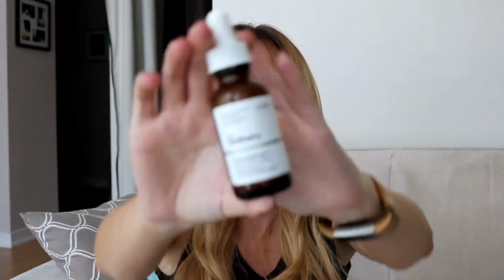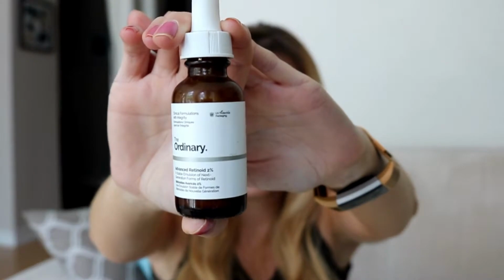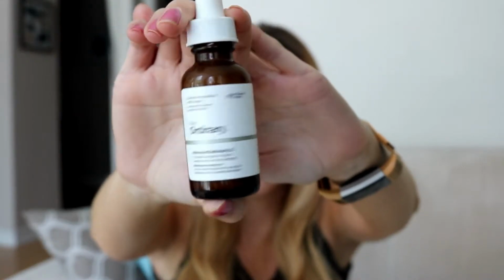So this is a declutter. I said this in a previous video just recently. I've accepted that retinol and my skin do not work out. So this is the Ordinary Advanced Retinol. It's this little guy right here. Turn that, there we go. And yeah, I've been trying to use this.